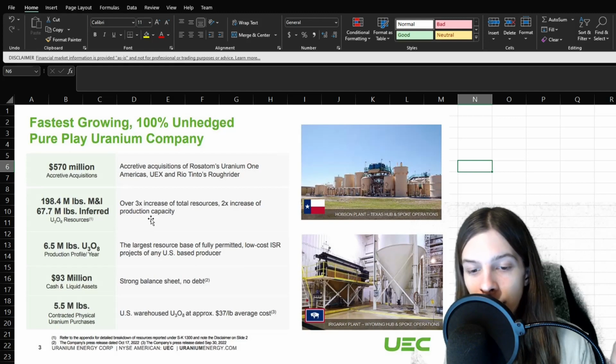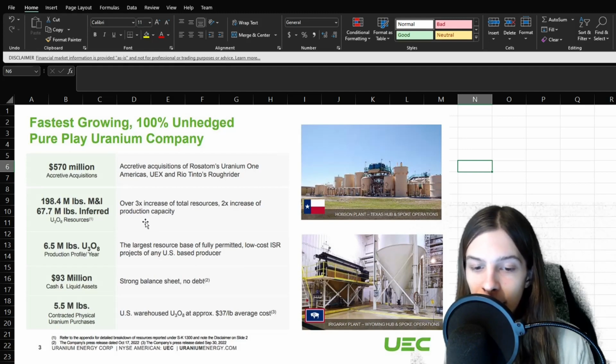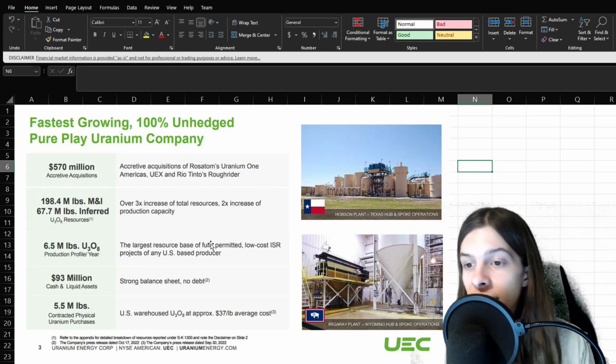The largest resource base of fully permitted low-cost ISR projects of any US-based producer, $93 million cash and liquid assets, strong balance sheet, no debt, obviously that's good, 5 million pounds of contract physical uranium purchases at an average cost in their warehouses of $37 per pound.